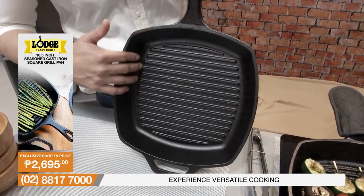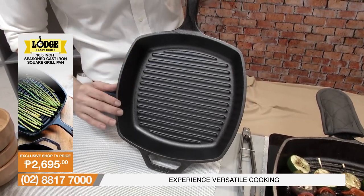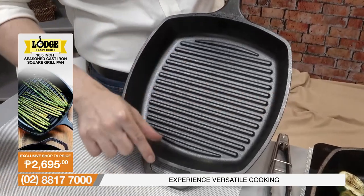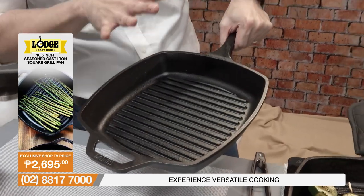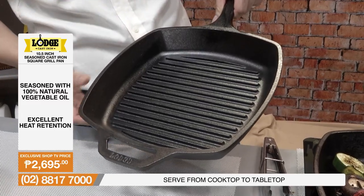Again, this is actually a seasoned cast iron pan, seasoned with 100% natural vegetable oil. At meron siyang maganda dito, yung tall ridges niya. Makikita ninyo, medyo malalim yan. Let's give it another angle. Ayan, makikita ninyo, yung tall ridges na yan actually help keep and retain the heat. And this is perfect for basting, which I will show you later on.